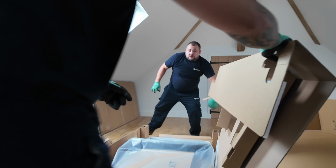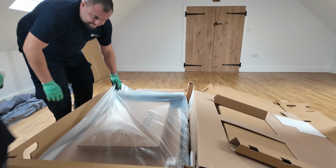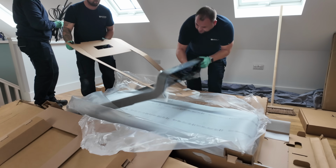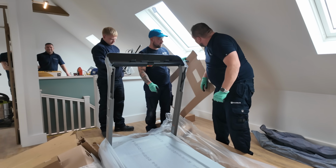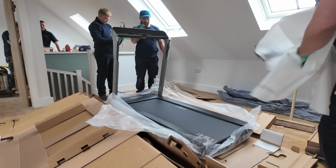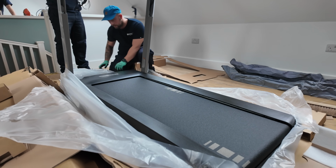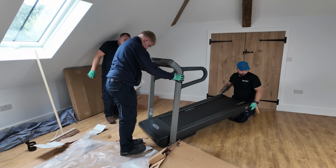Oh, the poshest bit of flat pack ever, and the most expensive bit of flat pack ever. What a thing. Well, that didn't take very long. It's up already.